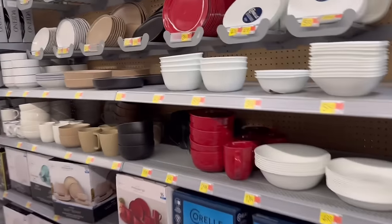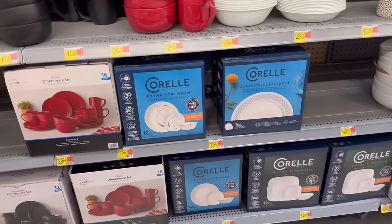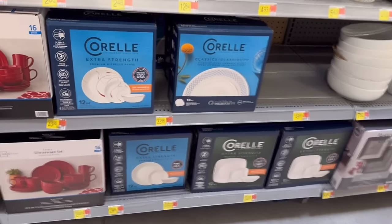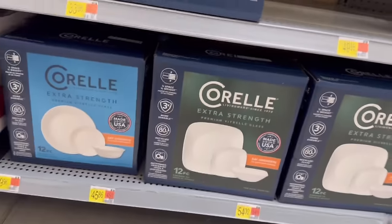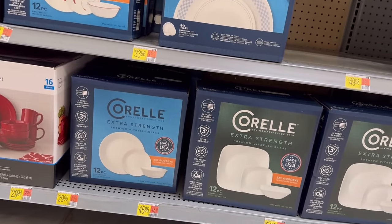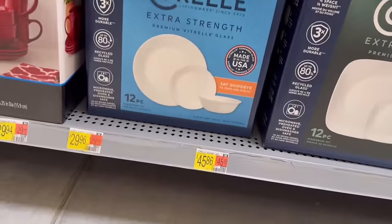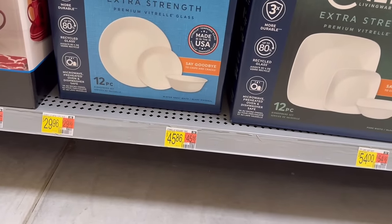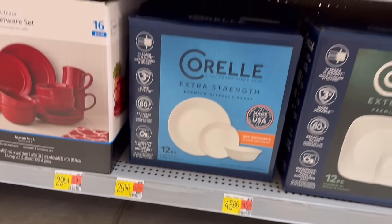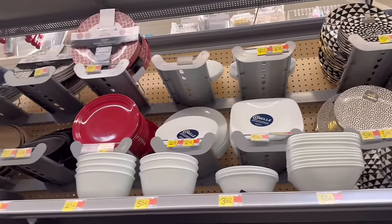I need dishes. And y'all recommended Corelle like nobody's business. Specifically, Corelle white, so that the design does not wear off over time. So, let's see here. 12-piece set. Okay, the square one is $45.86. The circle is $29.96. And then you can just buy separate pieces.